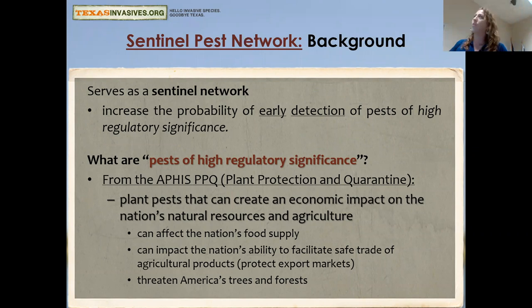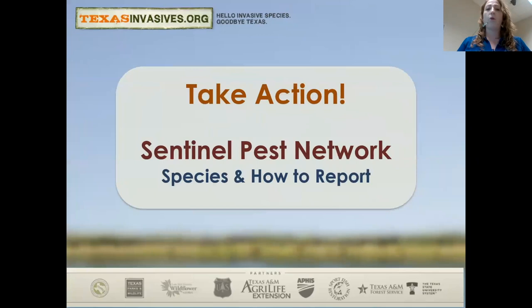And this is a network that focuses on lists from APHIS PPQ. That's a lot of acronyms to say that is the invasive species branch of the USDA. I do a lot of work with them. It's great stuff. So we coordinated with them to create a list of the big bads, the invasive species that we know will cause a lot of problems. So that is our Sentinel Pest Network, species and how to report.